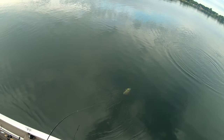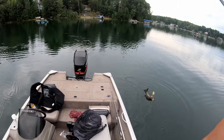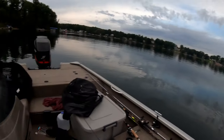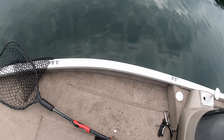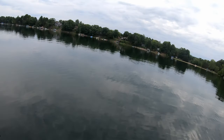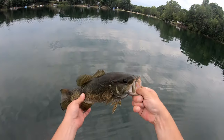Got him. Nice. And that's how it worked. No, that's a big smallmouth too. That's a nice smallmouth. Hit that top water. Worked out just as I planned. Nice chunky one. They're still jumping right by the boat. Let me see if I can get another one.